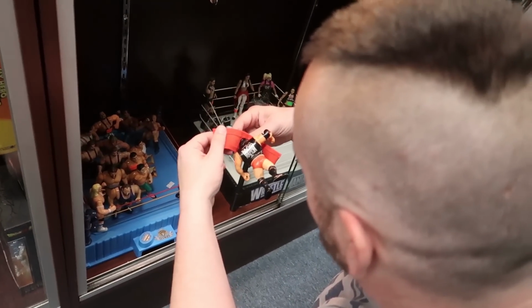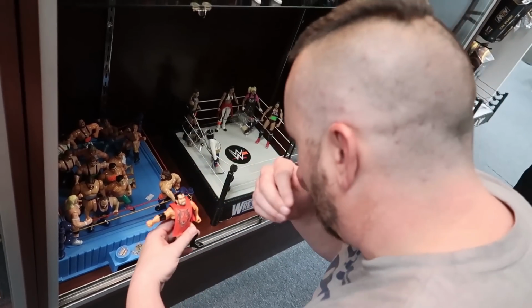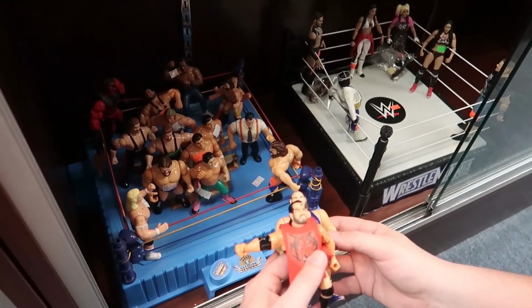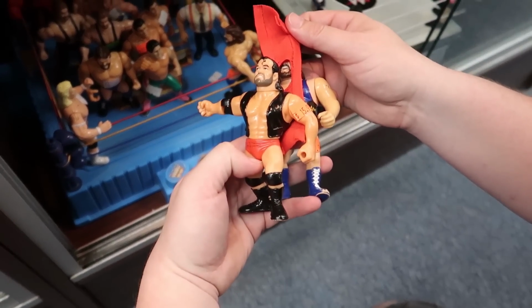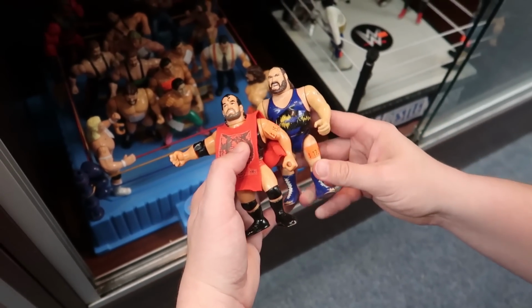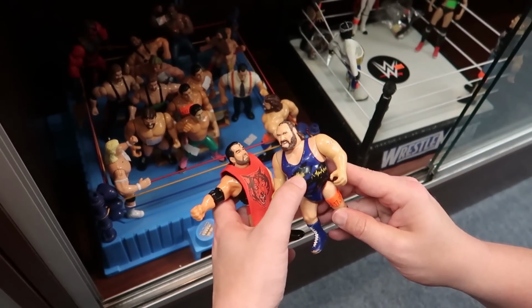This is like a custom little shirt that was put on. That's great. I'm gonna grab these too. That's a good price on that Razor Ramon. An Earthquake. Oh, Earthquake. Spencer's been wanting Earthquake. It's a little scratched up.